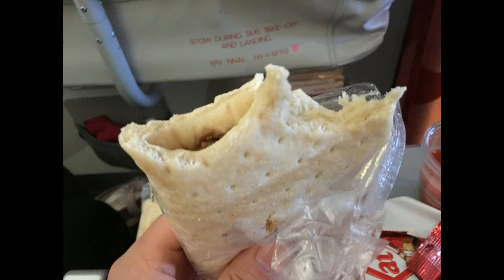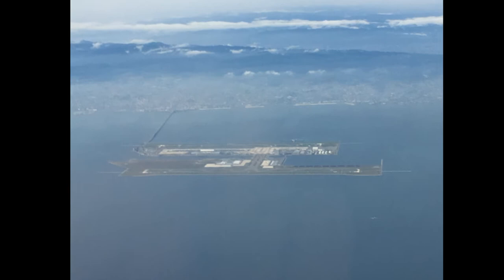I didn't see the meat. The second bite, the meat is cut. About a 10 and a half hour flight, finally we are here in Osaka. You can see down there, that's the Kansai airport. Hopefully we have a safe landing later on.